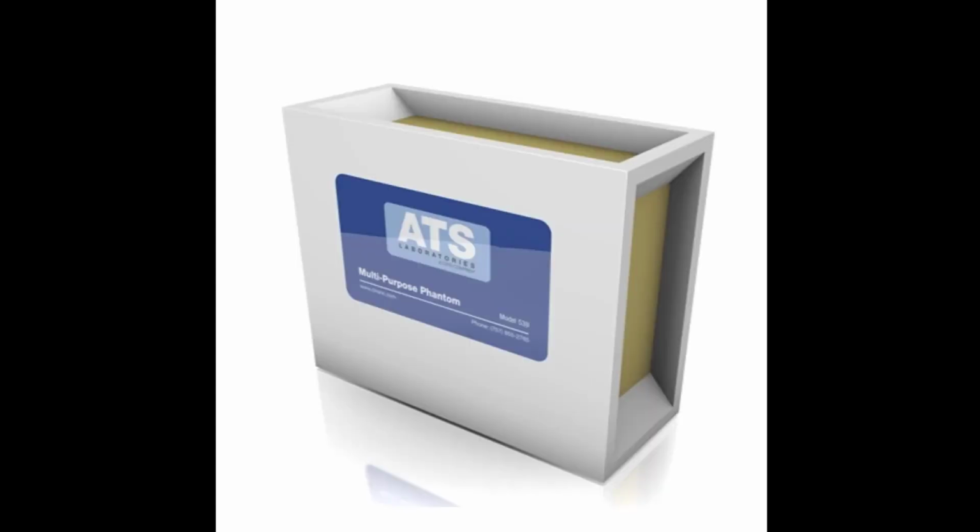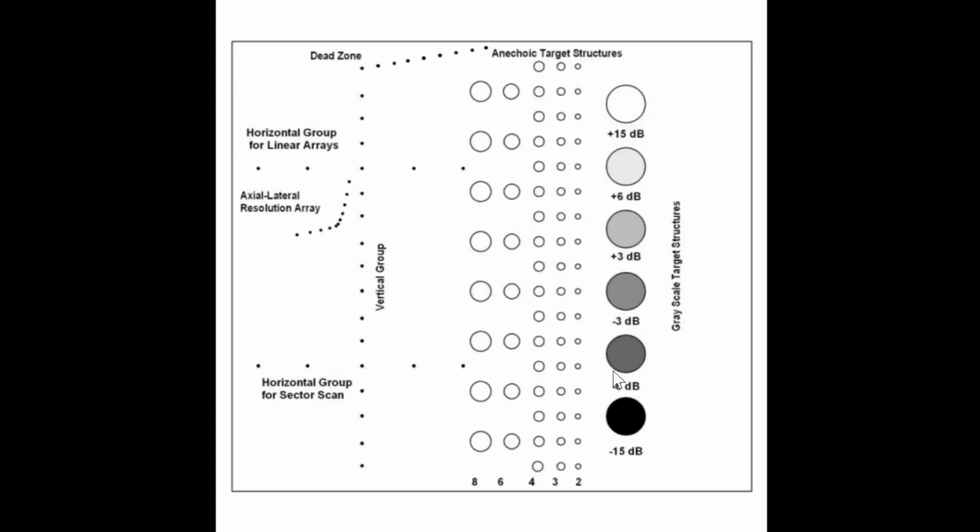This is the ATS 530 multi-purpose phantom. This is a soft tissue equivalent phantom. Remember, it's going to have a propagation speed of 1540 meters per second, so it attenuates sound similarly to the body. Notice here that we have multiple scanning windows. We have one on the top and we have one on the side. On the back side of the phantom will be the map, and it'll look something like this.